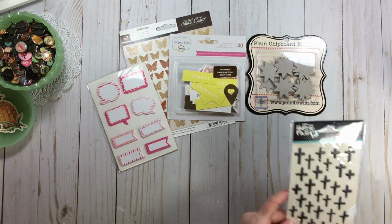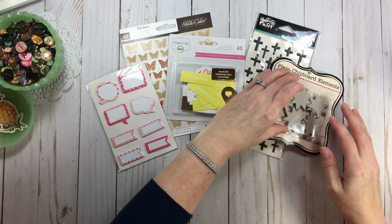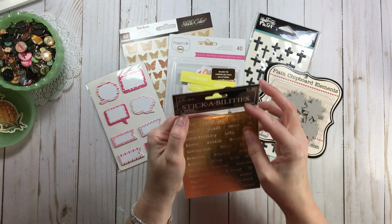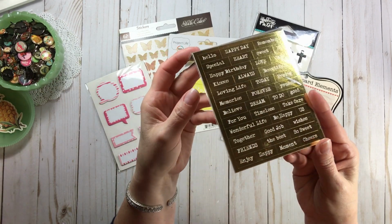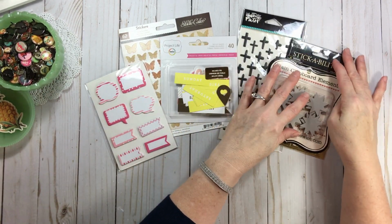We have some Illustrated Faith. We have some crosses, and then you could also do X's and O's. Love, people. Love. That's what we're doing. Okay, so we have Paper Studio. We have, how many is this? 78 pieces of gold foil stickers. Now, you know how I love my word stickers. Had to put some in here. I will cover that up. Probably a little bit of a glare there.